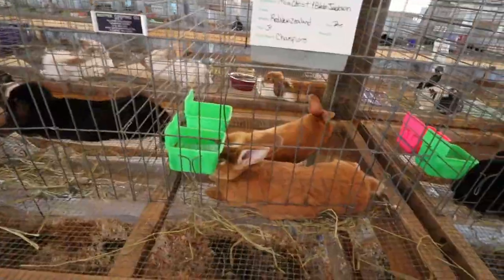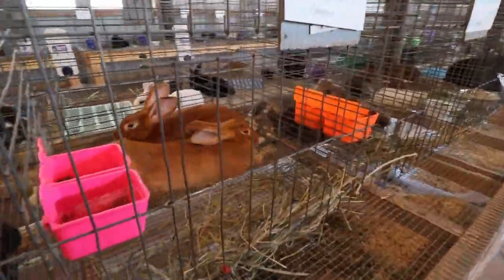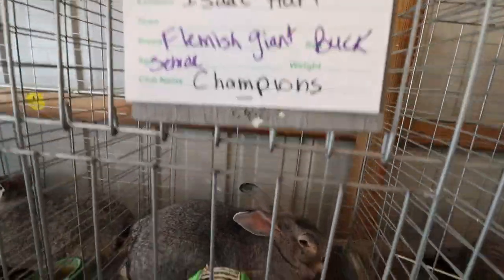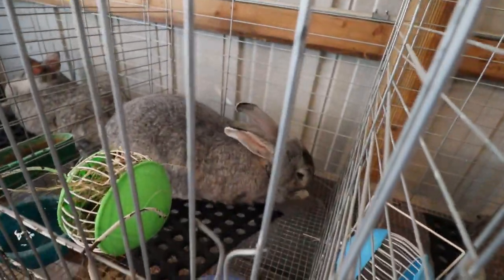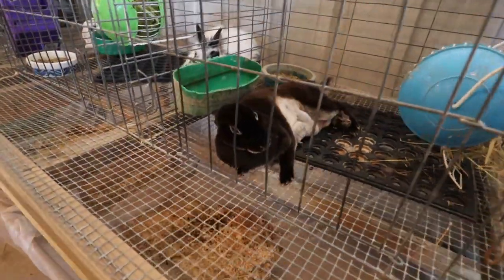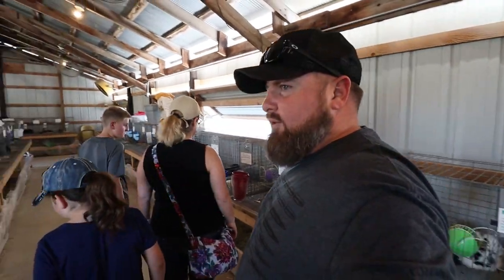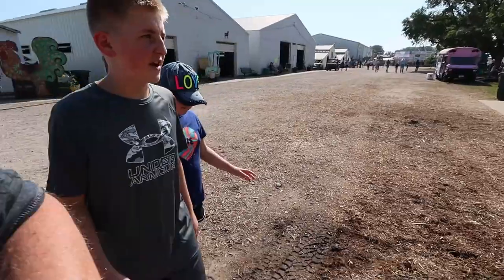These are champion bunnies. I like these ginger looking ones. Oh my God, look at the size of this rabbit. Check this out. That's a big boy. Oh, this one's a chill mini Rex. What do you guys say we go find out where all the cows and goats and stuff are? Yes, all right.